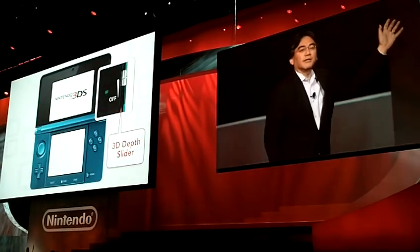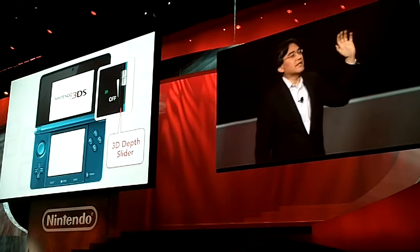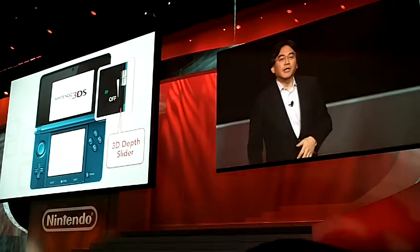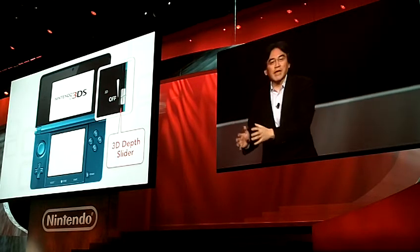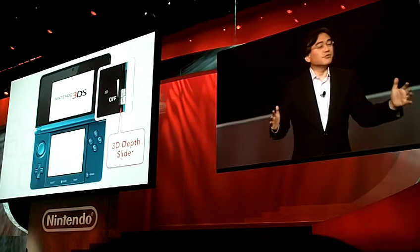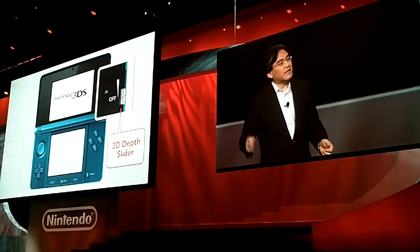Here on this part, we have installed the 3D depth slider to adjust the 3D effect. You can maximize it, or you can remove the 3D altogether, or you can choose any degree in between simply by moving the slider.